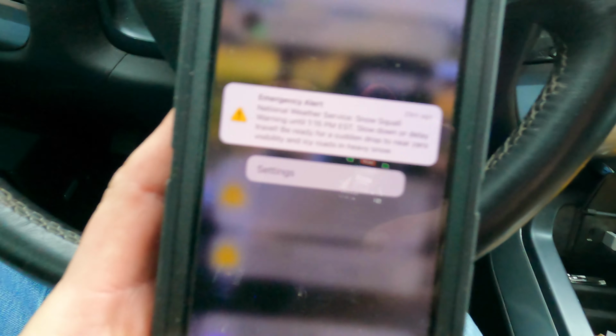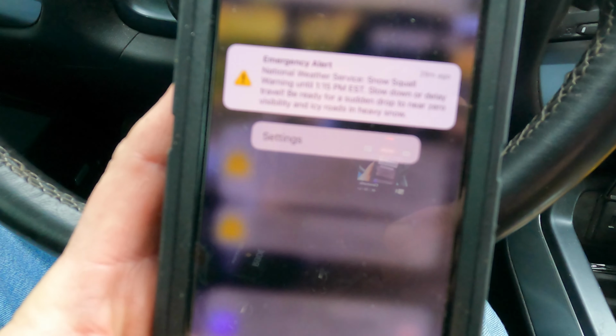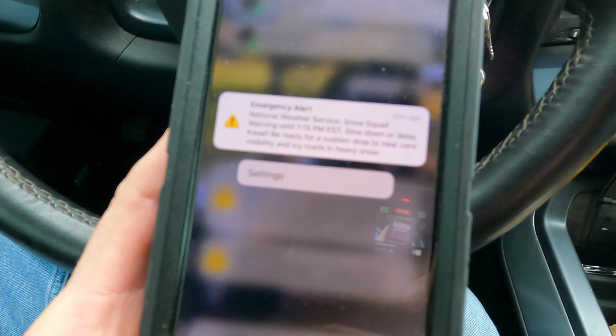So I got another alert on my phone. I'm not sure if you can read that or not, but it says National Weather Service snow squall warning until 1:15, which is about 12:41 now. Slow down or delay travel. Be ready for sudden drop to near zero visibility and icy roads with heavy snow. So this has been kind of an adventure here. I did get out and start throwing some wood on. I tried to video that, and it was a lost cause. So I'm waiting here in the truck for a few more minutes, getting myself a drink of water, and we'll see what this brings.